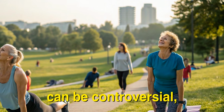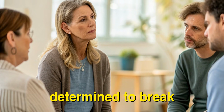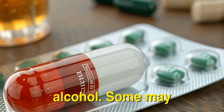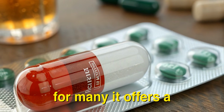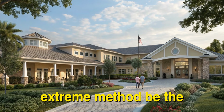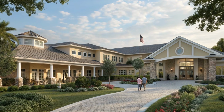While this approach can be controversial, it serves as a strong motivator for individuals determined to break free from their dependence on alcohol. Some may question the ethics or effectiveness of such a strategy, but for many it offers a chance at a healthier lifestyle. Could this extreme method be the key to reducing addiction rates in other countries as well?